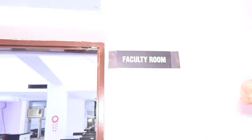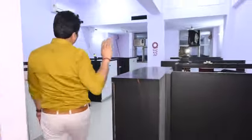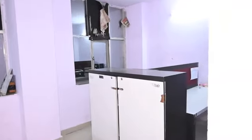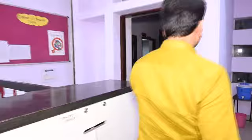Okay, so now we are heading towards the faculty room on this floor, fourth floor, and this is a well ventilated space for the teachers, professor, assistant professor, and the staff member, where they sit and they prepare their lectures and perform various activities for the welfare of the students. Okay, so let's move next.